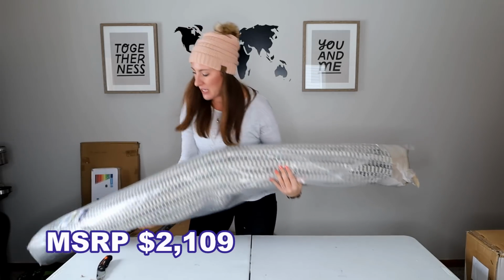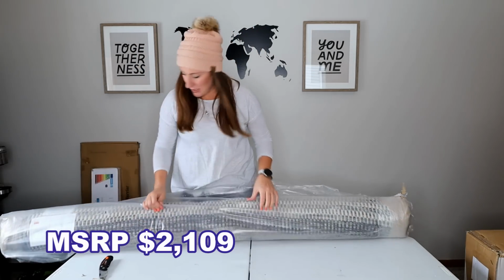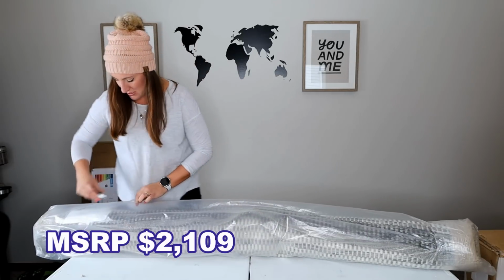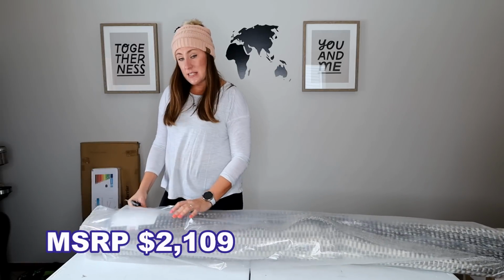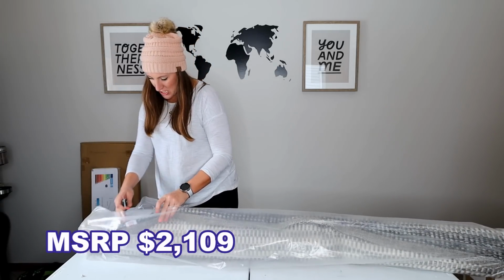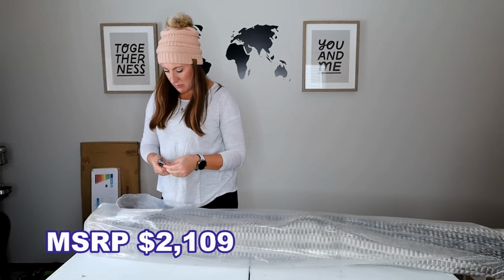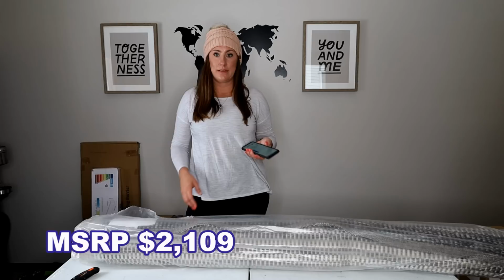Let's check out this rug a minute. It is pretty big. I am not seeing, oh, there is a label. Let's cut this just big enough. It says it is 6 foot by 9 foot, gray. Let's scan this barcode a minute and see, because rugs can be pretty expensive.